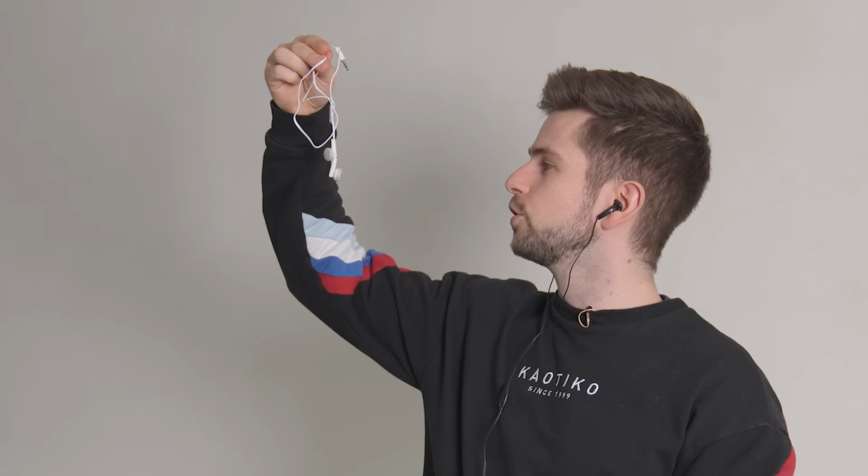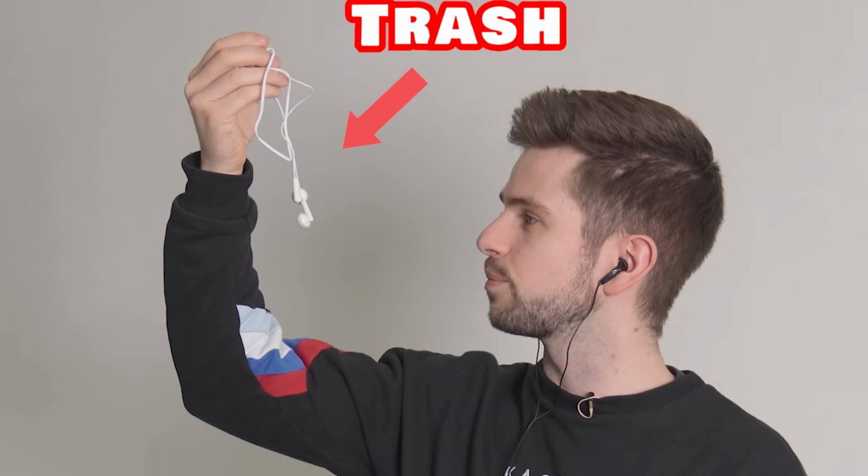Okay, now that does sound better and the earbuds aren't great quality either, but it's already a huge difference compared to these here. This is absolute trash. So yeah, I have to say for $4, I do approve of this MP3 player.